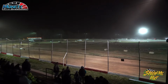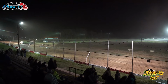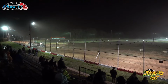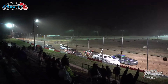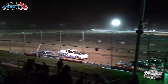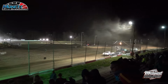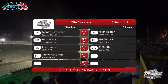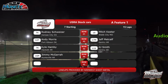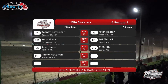Starting on the pole is going to be Rodney Schweitzer in that 74 machine, on his outside it's going to be the number 19 of Mitch Keeter. Inside row number 2 is going to be Andy Morris. On his outside, Jeff Metcalf in that 17M machine. Kyle Hamby is going to start from the 5 spot, on his outside A.J. Smith. In the rear there, Jimmy McGraw in the 16M.